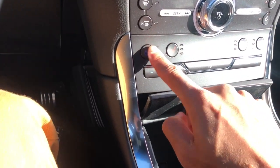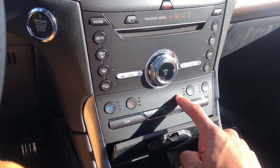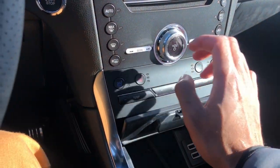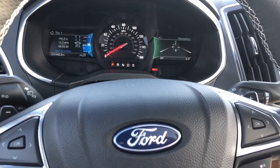We do get heated and cooled passenger and driver seats. So yeah, that's another thing to note. Rear defrost, defrost, all that good stuff right there. So, I mean, it's pretty much the same layout.